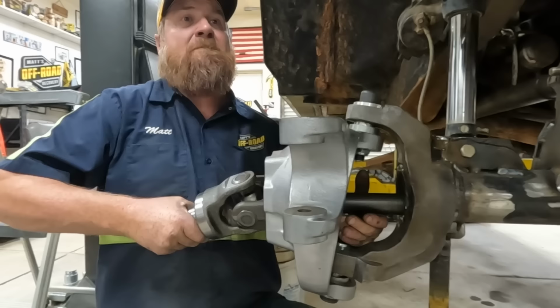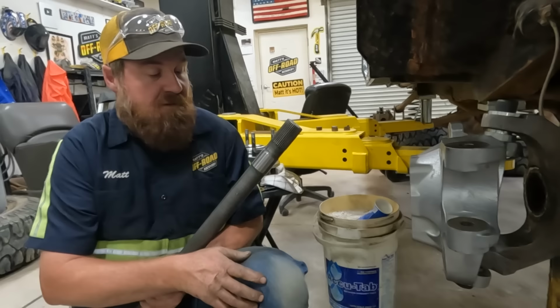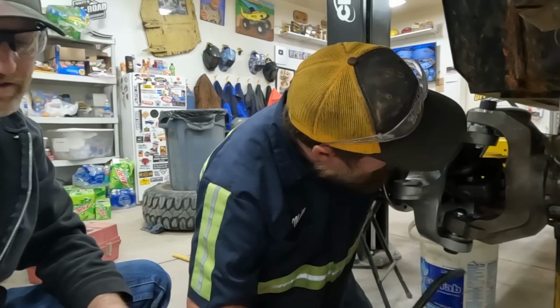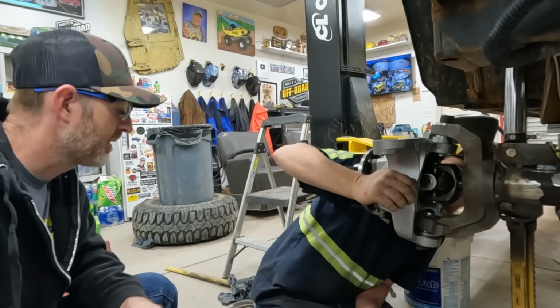False reading last time. Yeah, you got more to take off. Or did you not push it in all the way? I pushed it in all the way. Let's bolt it up. You're fine. Now we can put the C-clip on here. Should we grab that? You want to do it? Or is it coming back apart? It shouldn't be coming back apart for any reason. Okay. Yes.